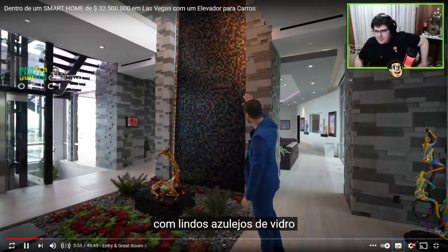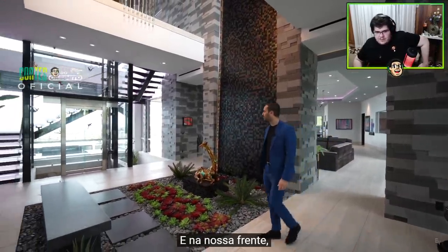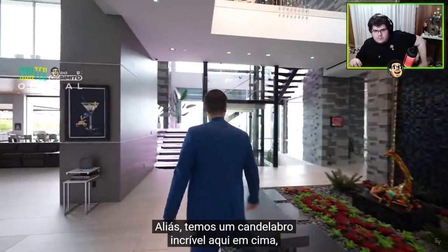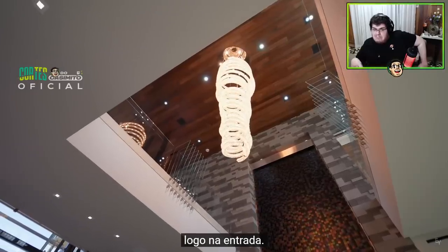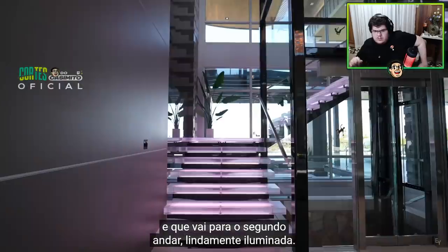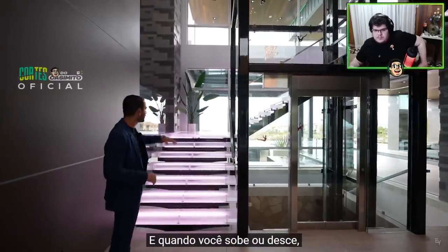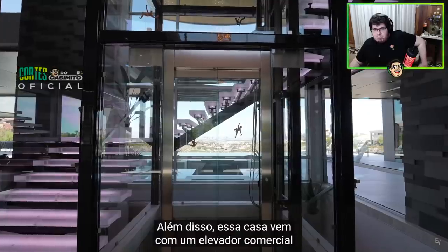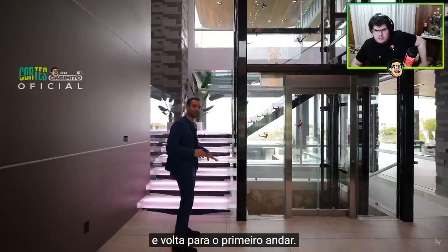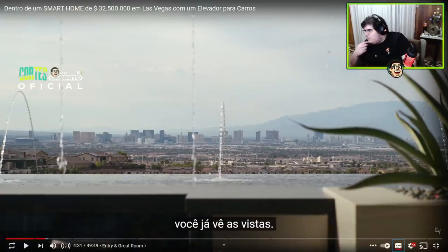We have the water feature here with this beautiful glass tile that we're gonna see throughout the property. Little Zen garden, and right in front of us, we have amazing views of the Las Vegas Strip. In fact, I want to take everybody there. By the way, of course, gorgeous chandelier above right at the entry. And over here we can see the staircase going down to the lower level as well as the second floor, beautifully lit up. It's a full steel frame, and as you're going up or going down, you're looking at the amazing views. Also, this home comes with a commercial grade elevator. Every few minutes it resets and goes down to the lower level, so as you walk into the property you see the views immediately.